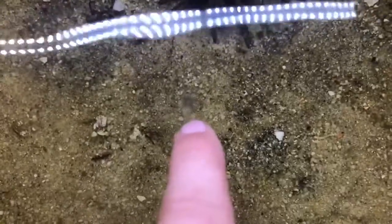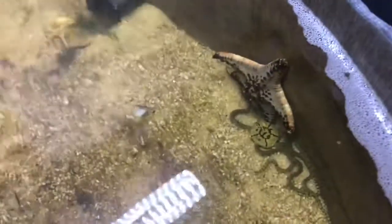We do have some type of decorated crab buried in the sand right there. There's a starfish right there. You can kind of see a partial piece of him right there. He's a sand sifter, so he's below sand. Brittle star is out. I'm not sure why. He's under the rock, where the pencil urchin was.